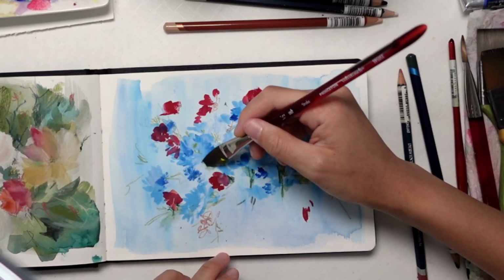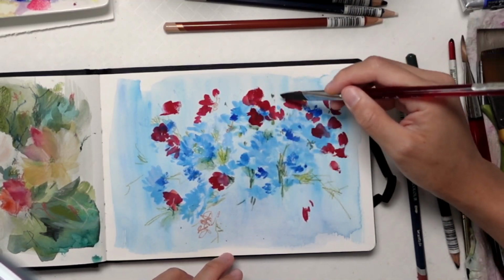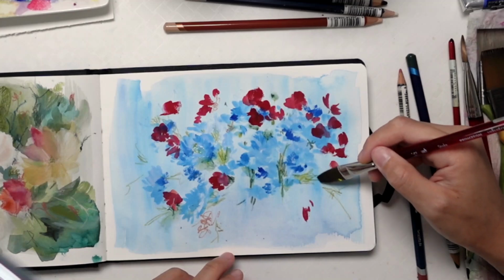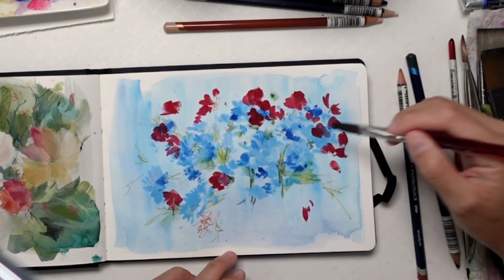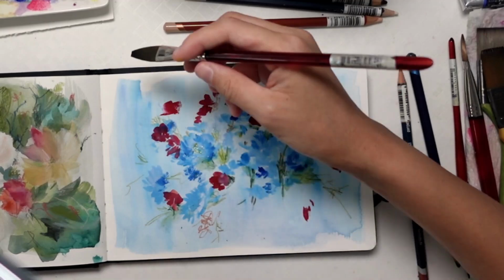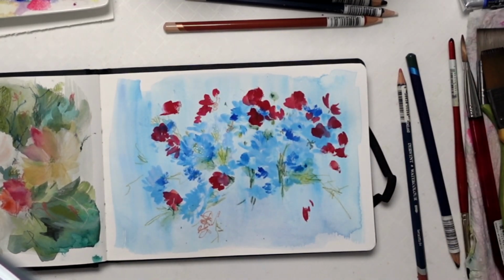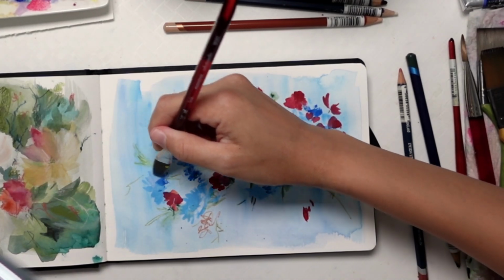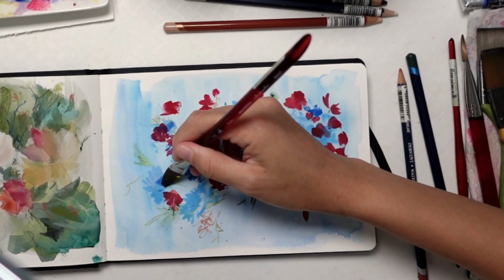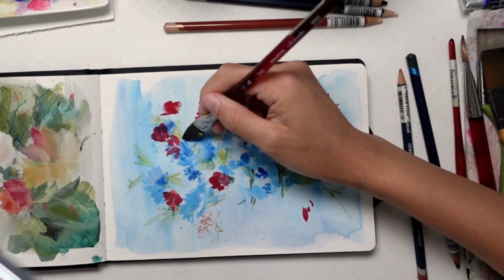I felt like by doing this method, I was stagnant. I didn't feel like I was progressing. In fact, I felt a lot more frustrated with myself just because it felt like I was painting the same thing over and over again. And at that point in time, my first year of watercolor, it was those swirly roses that I was doing over and over again.